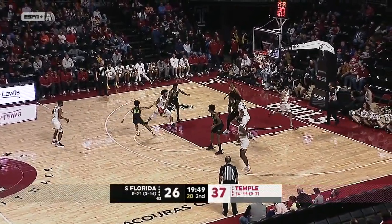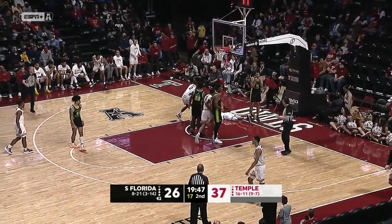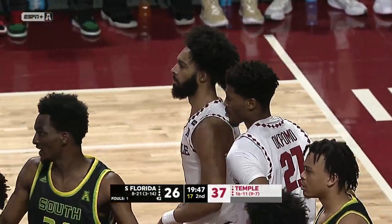All right, second 20 minutes is underway. Temple with the possession. Look at Damien Dunn getting his defender off his feet. And he draws the foul to open up play here in the second half. He'll go to the line for 2 shots.